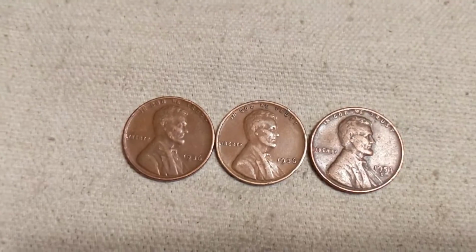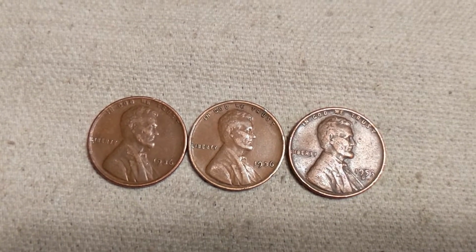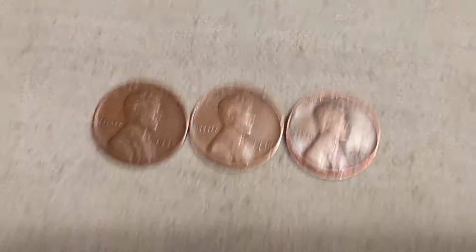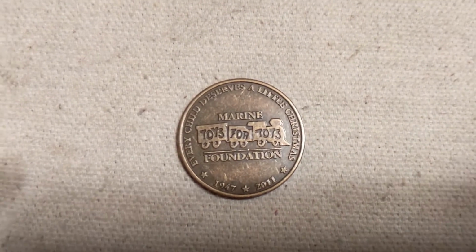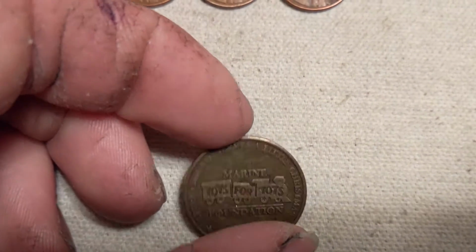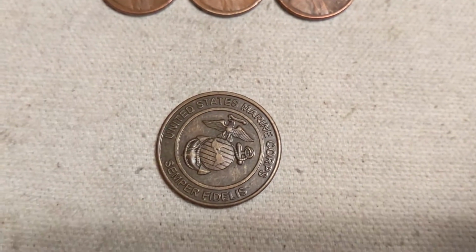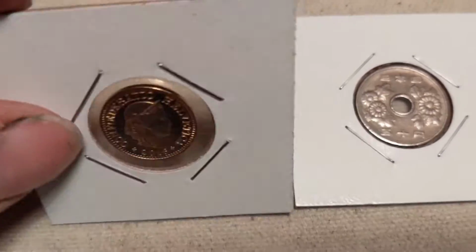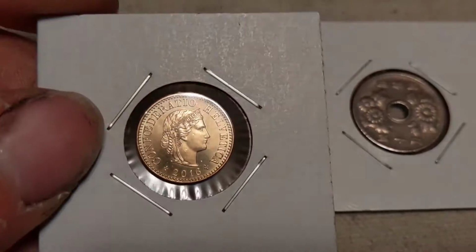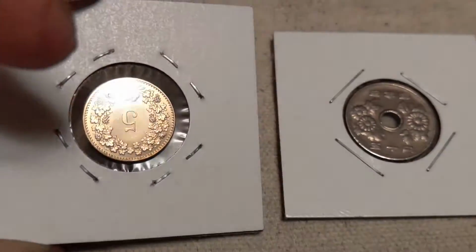We ended up with three wheat pennies going through the customer rolls. We found two 1936s and a 53D. We got a Toys for Tots Foundation token. Move on to some of the foreign stuff here. I just thought this is a really pretty coin.